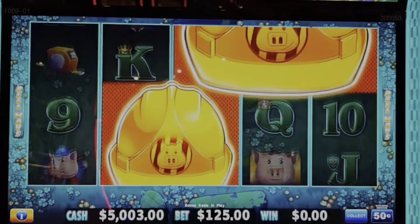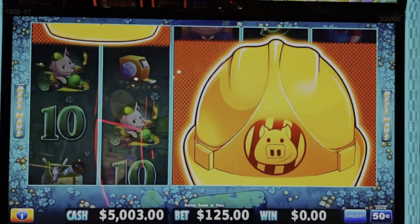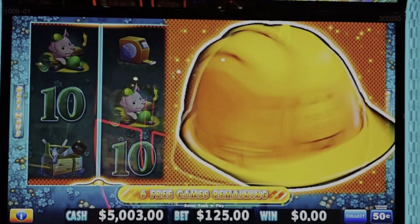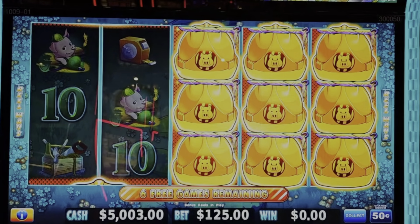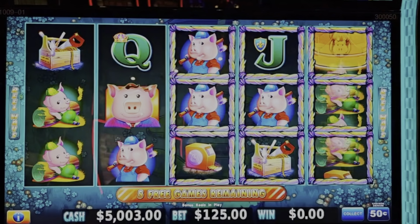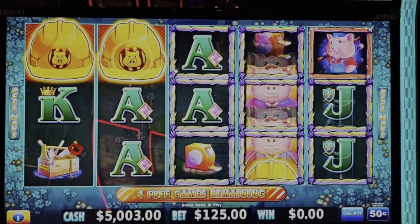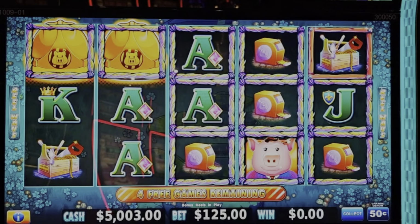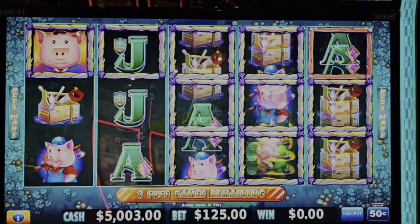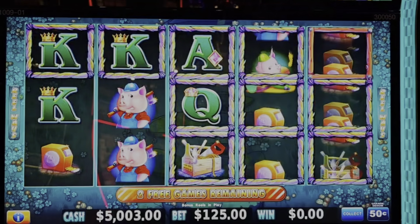I want that giant one. Not that one. Yes. Nine yellow hats. All right, now we need some re-triggers. One hat, one wood. One more anywhere. Then we need a mansion here. Better. Come on. Mansion. Wow.